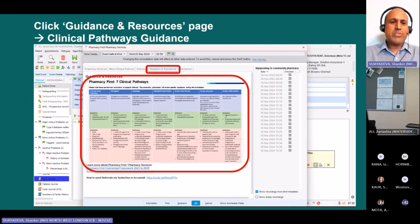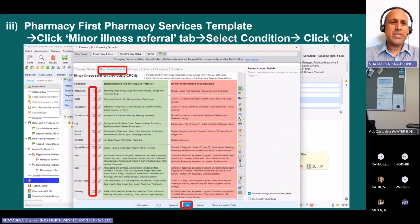If you go to the clinical guidance tab, and this is something that I've added that's relatively new, that whole table that I showed you earlier on, I've put it in there as well. So you've got it quickly as reference there. You can toggle there, quickly check if you're having a conversation about whether it is appropriate or not for that patient. So hopefully that's a bit of help. So that was the pharmacy first, the clinical pathway signposting.